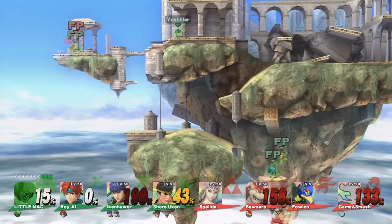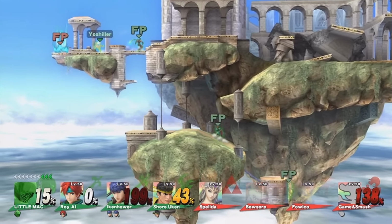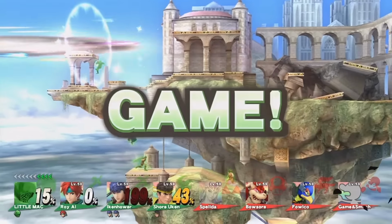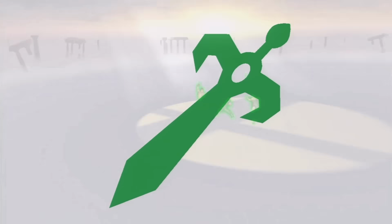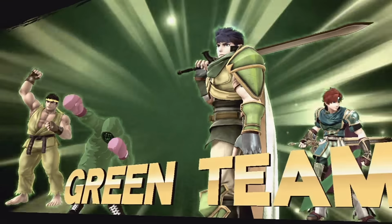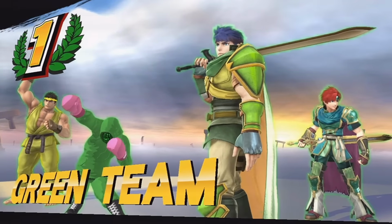Alright, Game & Watch. If I get a smash attack on you once, you're gonna be gone. You're a super light character. There we go. Oh, that was it. That was it. Okay, cool. Again, such a cool victory screen.